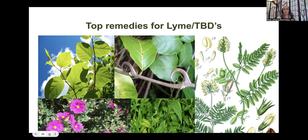It's also part of a basic Lyme formula that I use. And then this is a historical drawing of astragalus, which is in the bean family. It's the root that we use, but they don't have a picture of the root here. It's a great Chinese herb that can be put into soups and teas, and it's very mild tasting. It's also part of my gut healing formula, but it's one of those immune boosters that I use a lot for acute Lyme, and it's also antiviral and can be used preventatively.